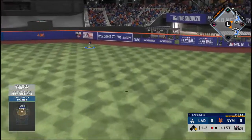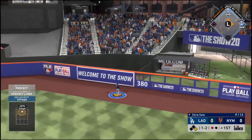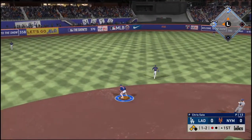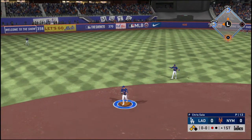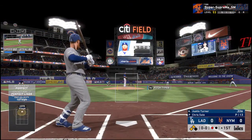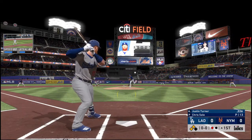Fastball at the letters, and he turns on it, hits it high and deep out to center field. But that'll stay in the park as it's off the wall. And they'll have runners at second and third following the one-out double. Batting fourth, the third baseman. Into the box, Justin Turner.